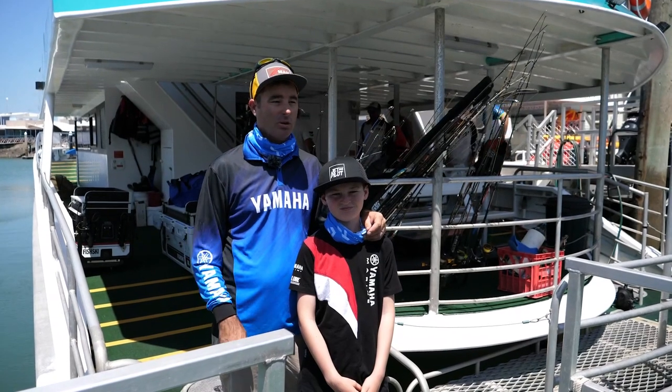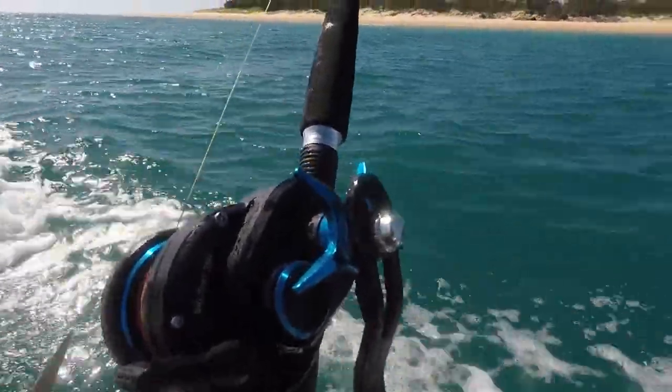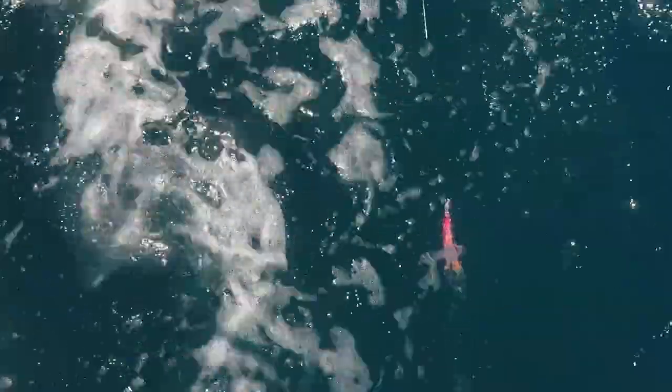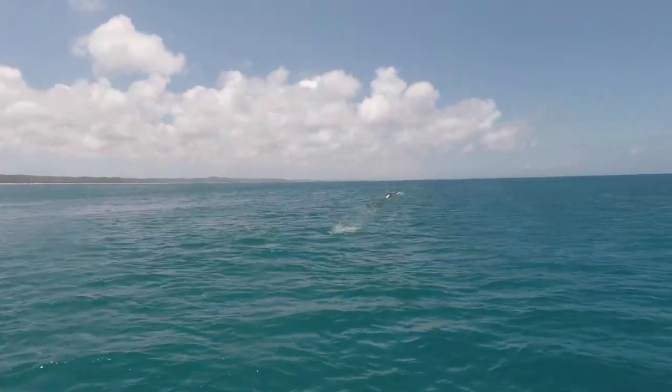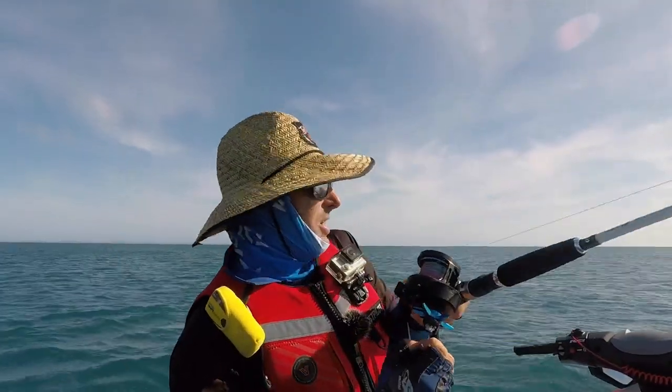Up there at this time of year, you can get tuna, spotted mackerel, Spanish mackerel, and of course the elusive black marlin. Fish on! This is what I've waited a long time for.